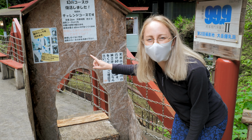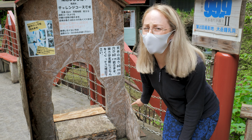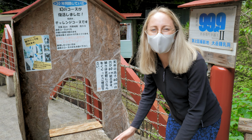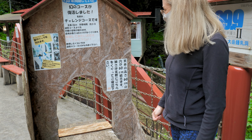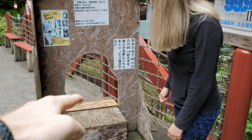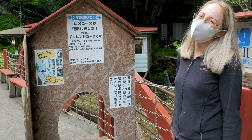Apparently, the challenging course, this is what it's going to look like. I'm not the biggest fan of small spaces, so yeah. This is giving me second thoughts right now. Like that gap right there, I don't think my booty can fit through that. Oh, let's try.